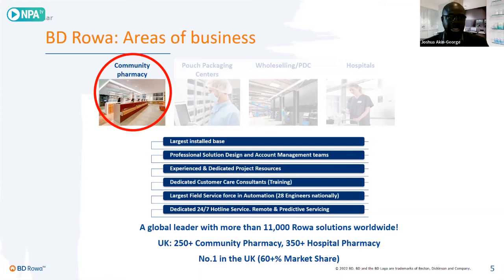The whole point of me saying this is that in your thoughts and discussions about whether to automate, we hope and feel that you will find BD Rowa as a partner of choice. Our heritage says as much. Our expertise and experience in doing this is something that we feel will give you comfort and help you through to automating and changing and reaching the goals that you actually want to achieve. Simon, next slide, please.